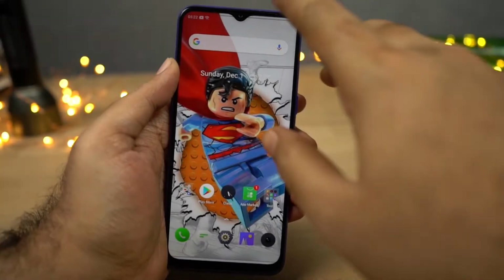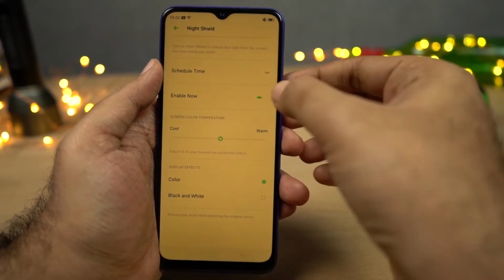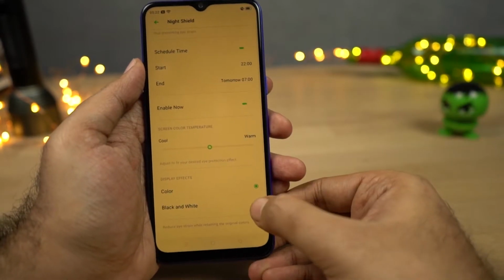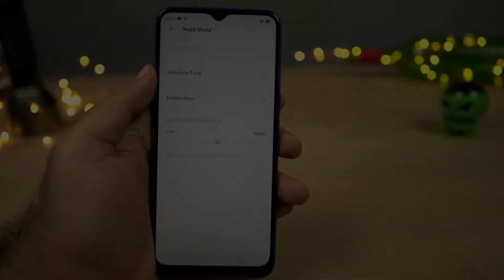Next we have Night Shield. Once you enable this feature, it puts a warm tint on the screen and thereby filters the blue light. According to research, blue light emitted by our displays affects sleep at night. So to prevent that, we have this Night Shield mode, and you can enable it manually or schedule it to automatically turn on or turn off at a specific time.